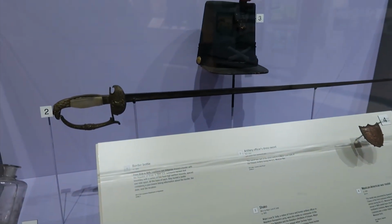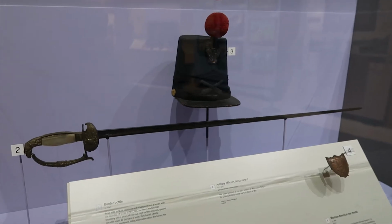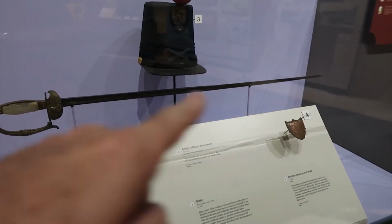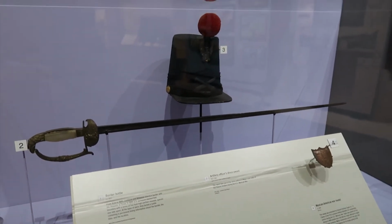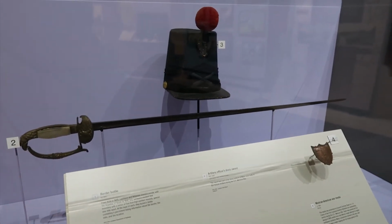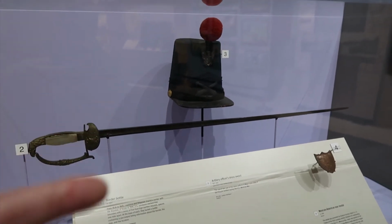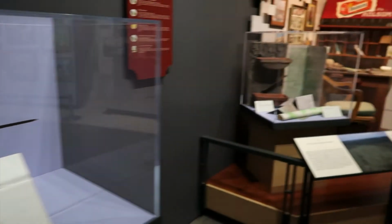Artillery officer's dress sword. Yeah, back in the day, you would have your dress sword, and then on Fridays you'd have your casual sword, and then you'd have your work sword that you actually use to chop people up and stab people.